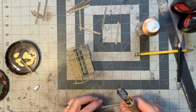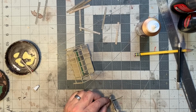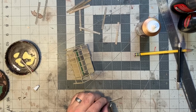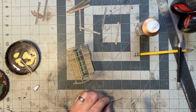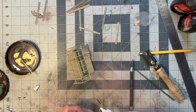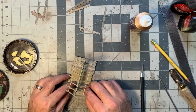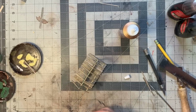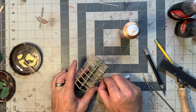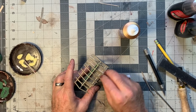Now that I'm about halfway across, I'm going to flip the model around and start from the other side. So I'll meet in the middle. That way, if there's any odd-sized pieces I need to cut to fit, they'll be closer to the middle and not out on the edges. Just notching this to fit around that post. Now this last piece, I had to cut it pretty skinny in order for it to fit. But that's going to look better here in the middle than it will fallen off out on the edges.